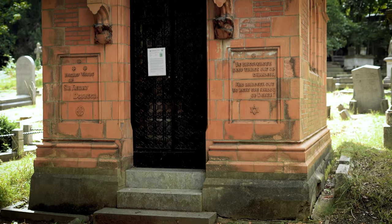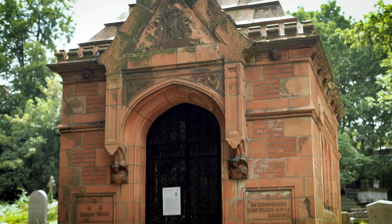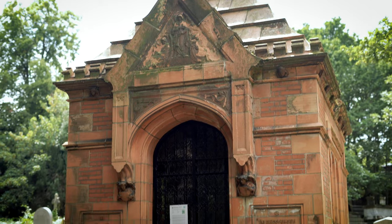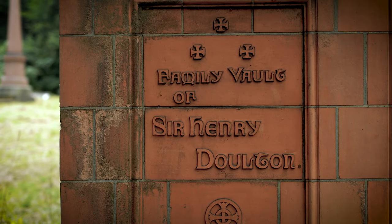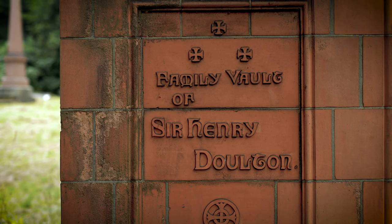Look, guys, this mausoleum is famous not because of who is in it. It is famous for the architect. I will tell you to explain why right now. In the left column, the family's name is carved. It says, Family Vault of Sir Henry Dalton.